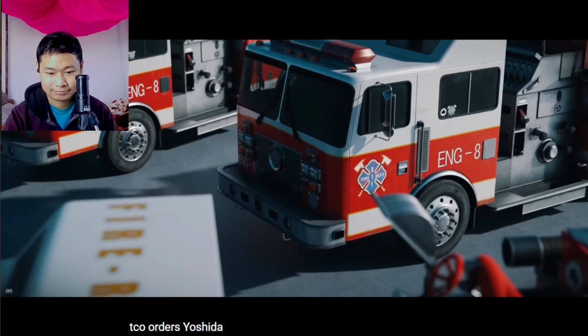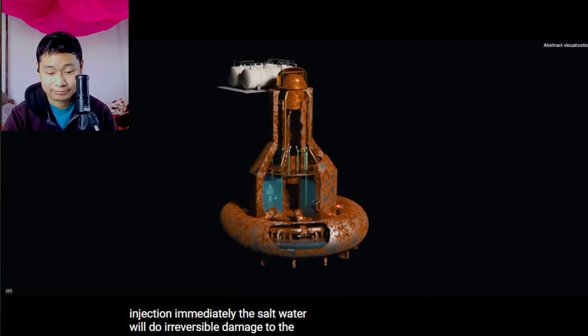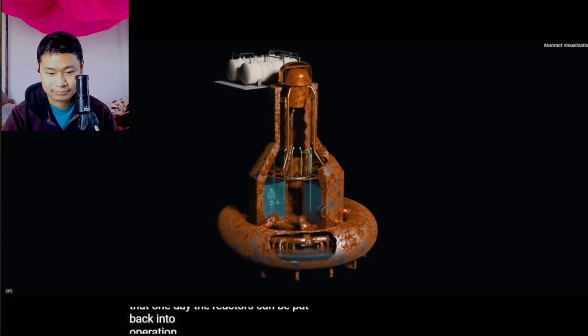TEPCO orders Yoshida to stop the seawater injection immediately. The salt water will do irreversible damage to the reactors. TEPCO wants to avoid that, hoping that one day the reactors can be put back into operation.